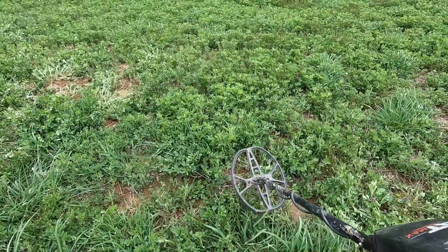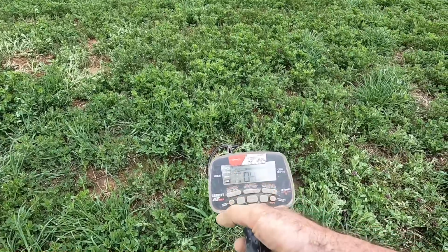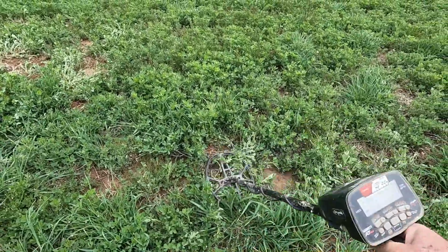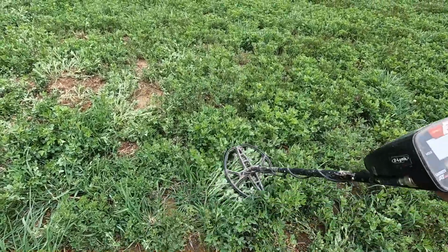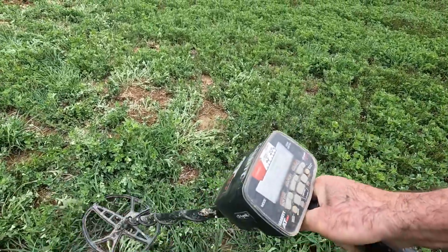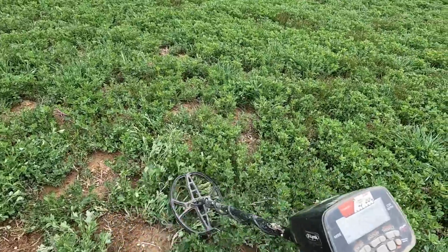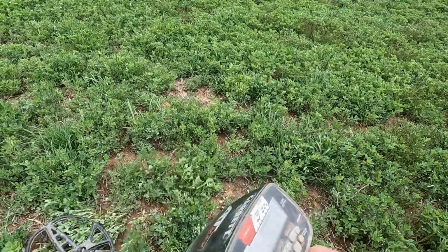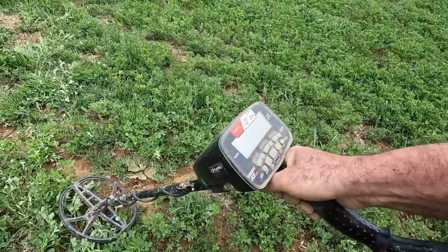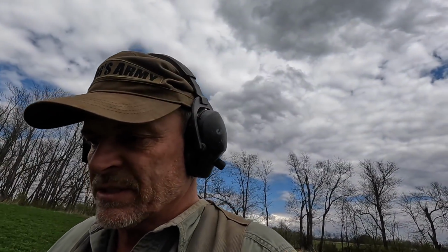What do you say? And just to give you an idea what I'm talking about with all the iron, let me show you first. I have it in zero program, zero discrimination, so I'm going to hear everything that's in the ground. But listen to how much iron's in here. Those are all pieces of nails. And I'm just trying to get those squeakers in between. Now, I could discriminate that out and not hear any of that, but I would absolutely, positively miss some of the questionable signals. It's much easier when I have my headphones on to concentrate, so I'm going to put my headphones back on, and hopefully we'll find something good here in just a minute.